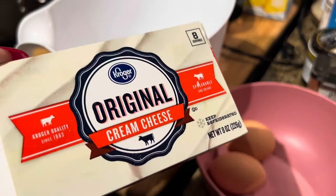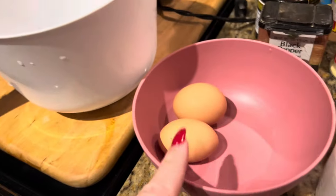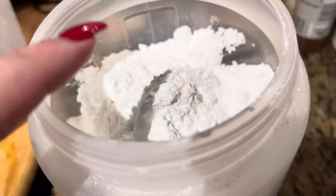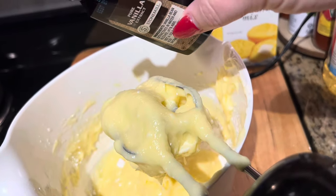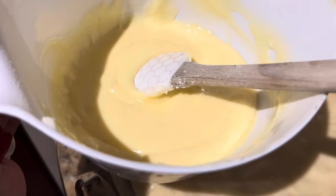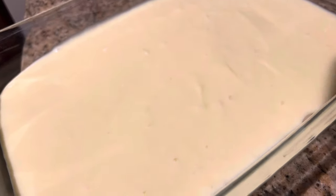Now we just need to mix up the top part, which is a block of cream cheese, 2 eggs, and powdered sugar. Eggs and cream cheese. I'm about to put 3 1/2 cups of powdered sugar. Start mixing. I like to drizzle a little bit of vanilla. Noodles are done. We're about to drain it. Just pour this mixture on top of this mixture, and then we're gonna bake it. This is what it looks like. Now it's going into a 350 degree oven.